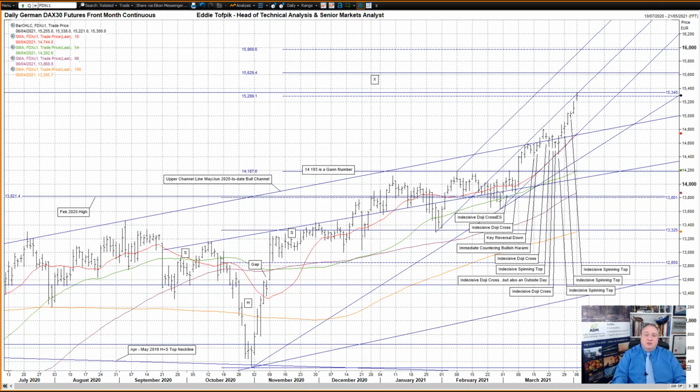This is the potential target for the oft-mentioned ragged mid-September to November 2020 reverse head and shoulders pattern, something I've been waiting a long time to get a look in. Close by, the target X is the projected 50% Fibonacci line of the October 2020 to February 2021 action. That's at the 15.629 level.